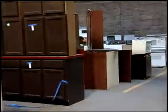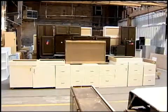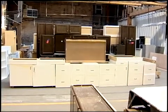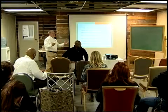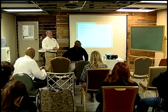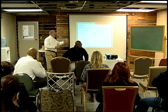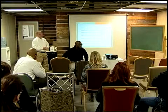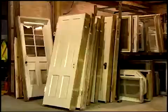Obviously cabinets, kitchen and bath, anything that's still functional. It doesn't have to be beautiful, it doesn't have to be new. We have a lot of people buying material that they're putting in their garage or their basement, which is not necessarily a nice cabinet for somebody building a new house. It's certainly a nice cabinet for somebody that's renovating or doesn't have a cabinet in good condition right now. Doors.